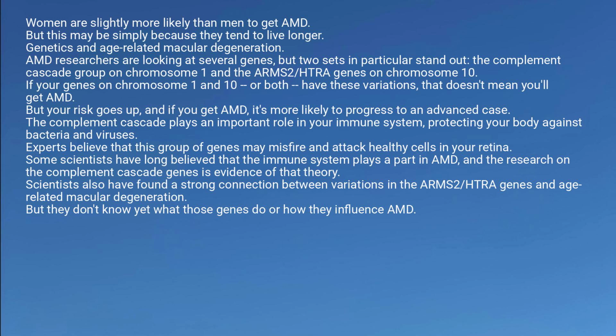The complement cascade plays an important role in your immune system, protecting your body against bacteria and viruses. Experts believe that this group of genes may misfire and attack healthy cells in your retina. Some scientists have long believed that the immune system plays a part in AMD, and the research on the complement cascade genes is evidence of that theory.